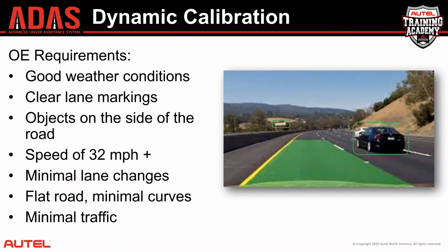So every dynamic calibration is going to require a certain minimum vehicle speed. 32 miles an hour is a common minimum. There's some that are a little bit lower, some that are higher, but there's also a maximum vehicle speed. So the vehicle manufacturer or the scan tool software will indicate to calibrate this forward-facing camera on this General Motors vehicle, you have to drive between 32 miles an hour and 67 miles an hour. Minimal lane changes, flat road, minimal curves, minimal traffic.